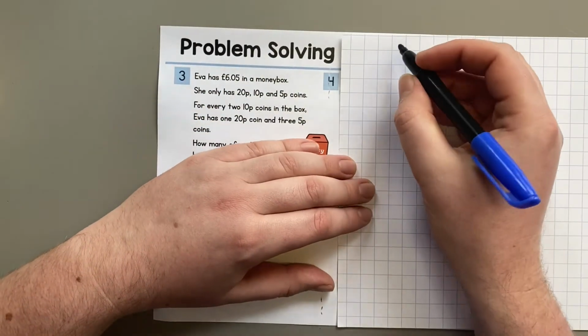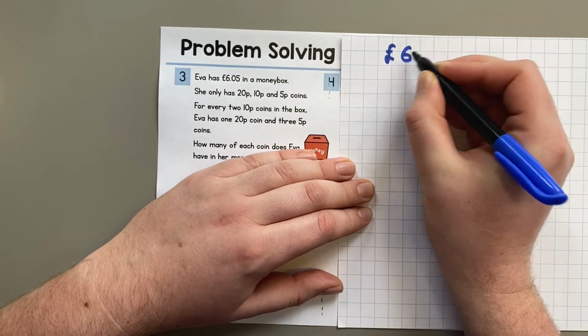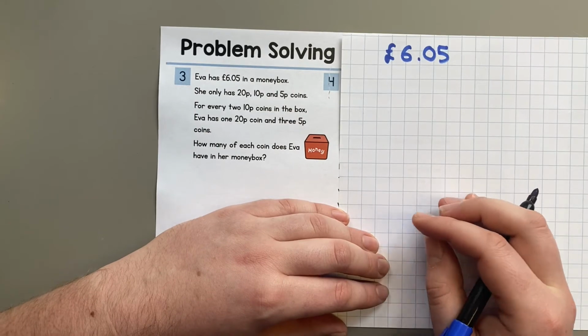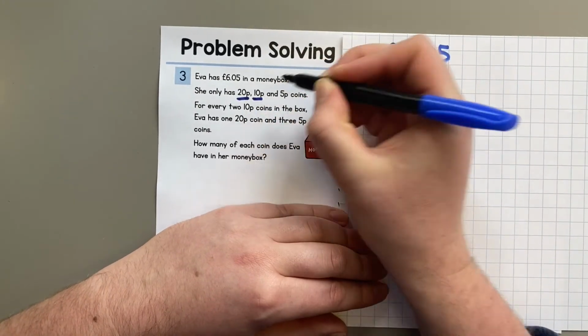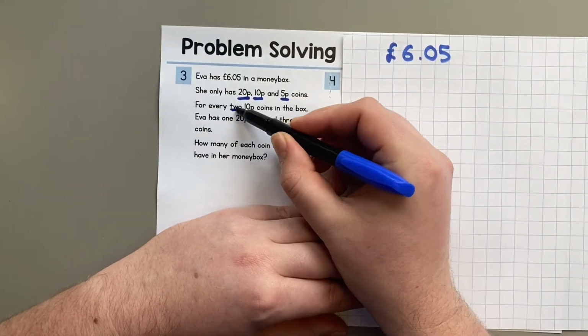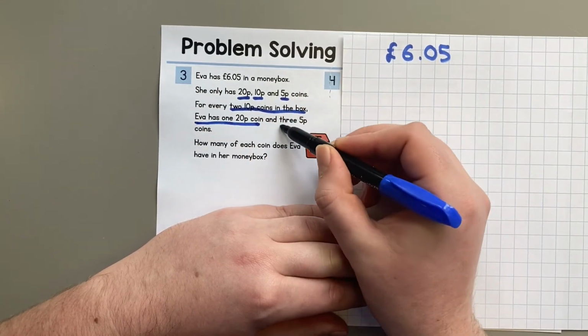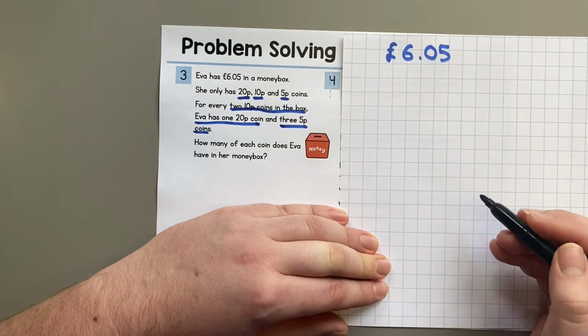So in total, I'm going to need to find £6 and 5 pence. I'm going to write that at the top so I don't forget. And I can use 20p, 10p and 5p coins. Okay. It says for every 2 10p coins in the box, Eva has 1 20p coin and 3 5p coins.